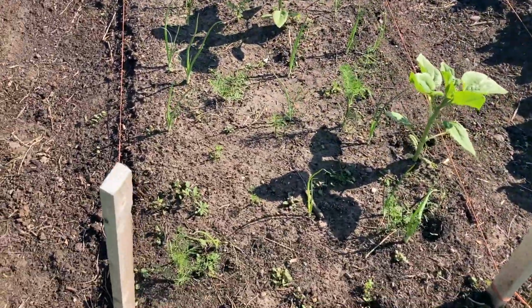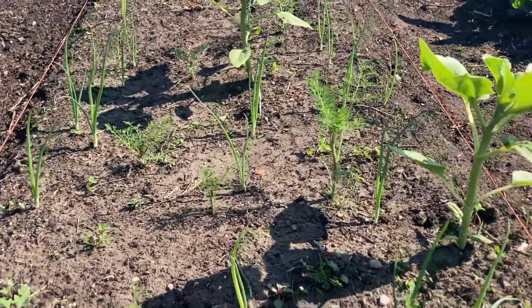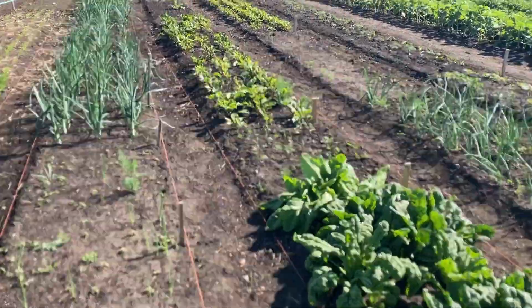Whenever we see dill in the garden, we usually like to leave it. It's a good companion plant, and so when we're weeding, we leave the dill, and it'll get all used up.